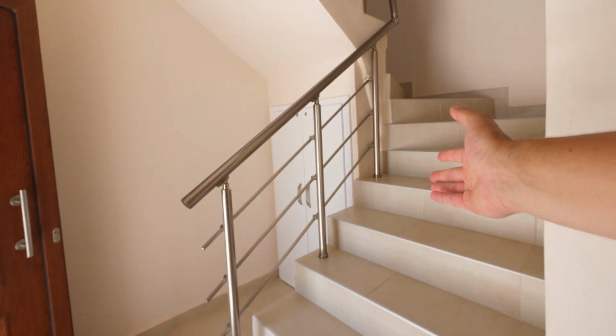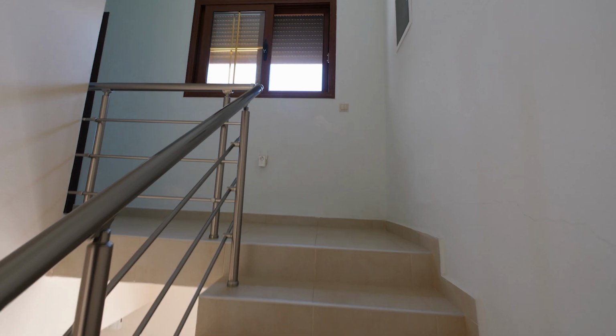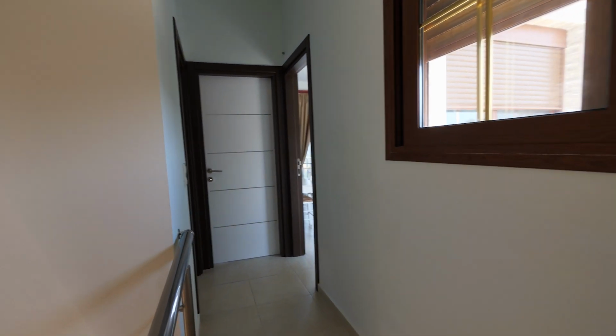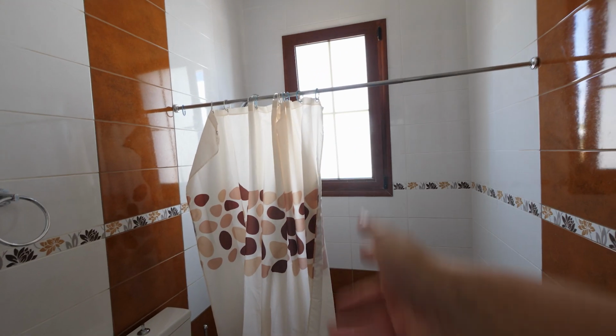So these are the stairs that will guide you to the bedrooms. Yep, this is how it looks. We have also Wi-Fi here, which is pretty good. I'll upload some videos here. And here's my, I already used it. This is where you can shower and do your stuff.